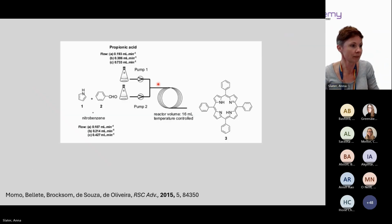So in between leaving Nottingham, this lovely paper came out of Momo's group, the De Oliveira, in 2015, where what they'd done was make TPP in flow from pyrrole and aldehyde again, using what's called the Gonsalves method. So this is where we use nitrobenzene and propionic acid, which acts both as an acid catalyst and also the oxidant. So essentially you are doing your condensation and your oxidation pretty much simultaneously.